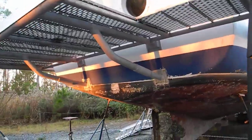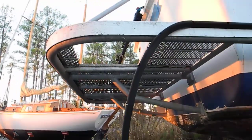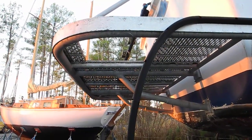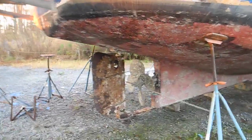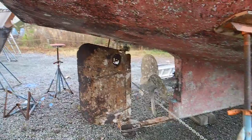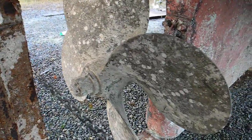This thing is probably 5 feet long, if you want to count it lengthways, and it goes beam side to side. The rudder looks like it's seen better days. You can see there's some rust going right through it right here. The prop looks okay.